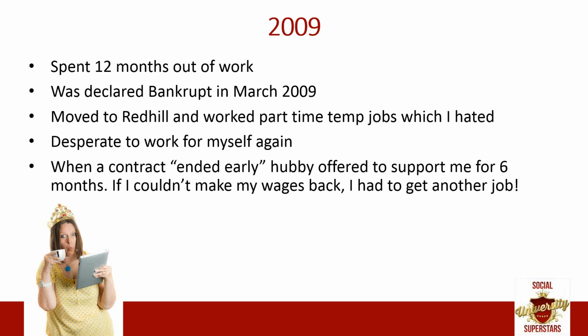I moved to Red Hill in 2009. I didn't break up my marriage in 2009. I moved to Red Hill. There was a couple of years gap. But I moved to Red Hill to live with my then boyfriend, who is now my husband.